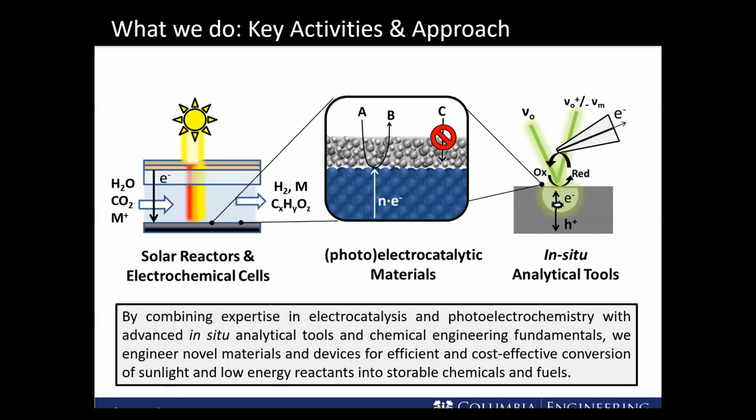The knowledge gained from these tools, combined with modeling work carried out in our lab or by our collaborators, allows us to develop quantitative design rules that relate key performance metrics of solar fuel systems to the chemical and structural properties of system components.